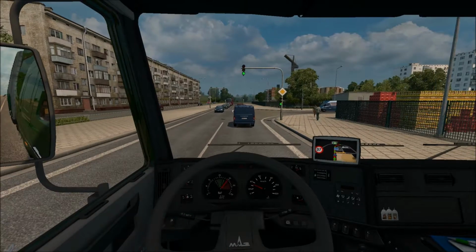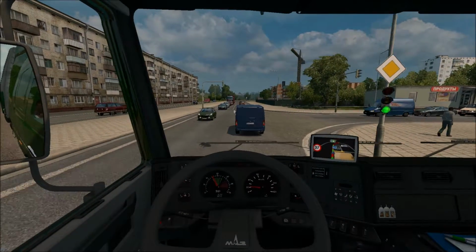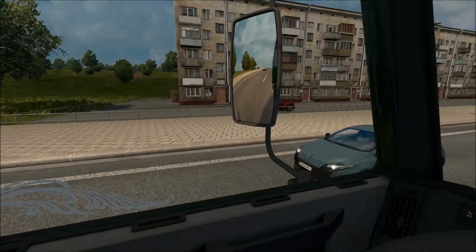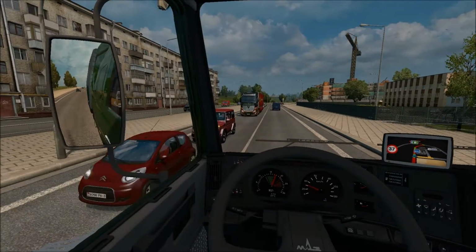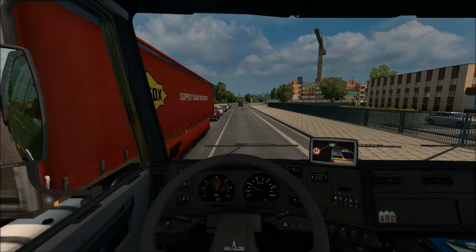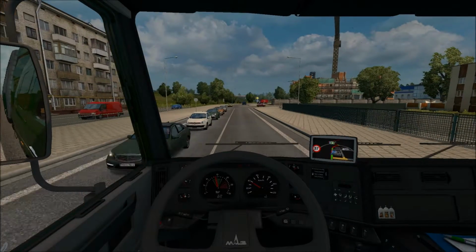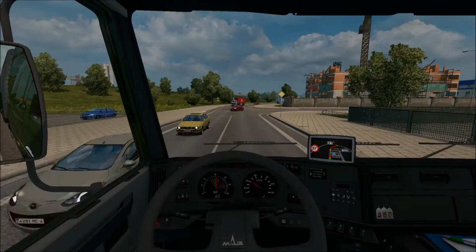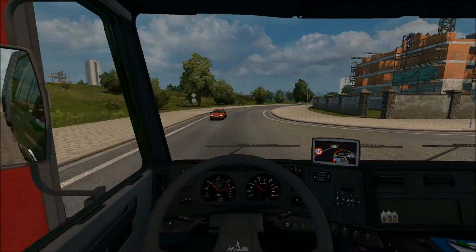I can't wait until I upgrade this computer. It's currently doing 70 FPS because I'm in town. Russia is starting to get really detailed. I mean, just look at this here, to the left. It's a really nice building there. Oh, I love the sound of this V8. Right, where we go at the bottom and turn left. He's gonna turn out. Why wouldn't he? Better hurry up. It's the Fiat 500 Abarth.